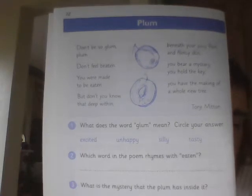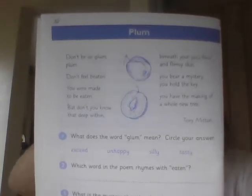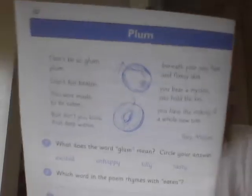Okay. Then it says, which word in the poem rhymes with eaten? So this poem is a rhyming poem, and there are a few different words in the poem that rhyme. Now, rhyming words are usually on the end of the line and rhyme with the word on the next line at the end or above. So they can come directly above or underneath at the end of the line, or sometimes they can be every other. So you might have a rhyming pattern that rhymes with the word, not the next line, but the line after. But eaten is in the 3rd line here.